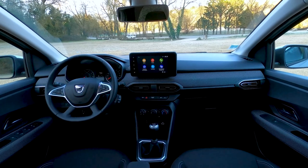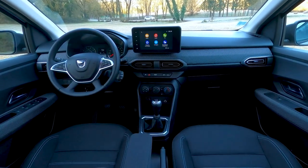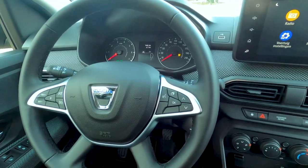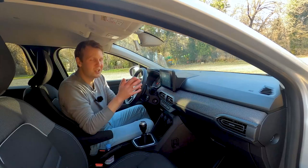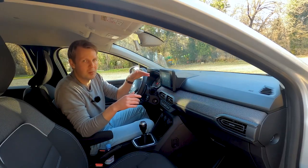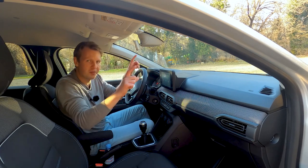You get a smartphone holder that is integrated in the dashboard. You get Bluetooth, a USB port, and some control buttons on the steering wheel are standard as well. And you get a small display in front of you. Now, you do not get this multimedia screen as standard. You only get this from the Comfort and upwards. On the basic version of the car, you only get this smartphone holder.